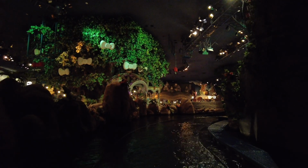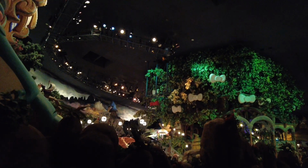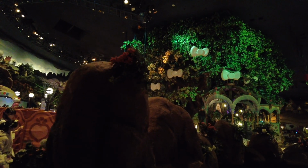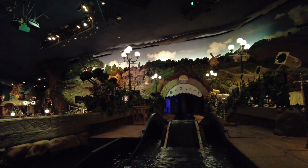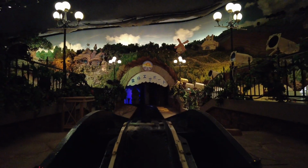In the middle of this ride, it actually takes you outside, even though you're still inside. But anyway, it takes you outside of the ride show, and you get to see the top of the tree, and that was really cool to see that area, and it just takes you around. It's really scenic and beautiful. It takes you over a little lift hill, and then you go down.